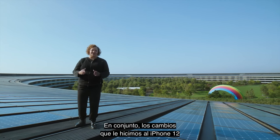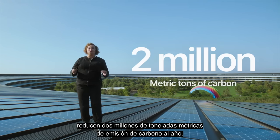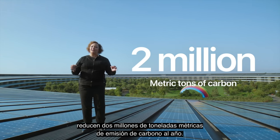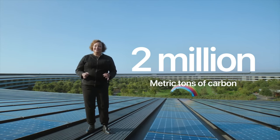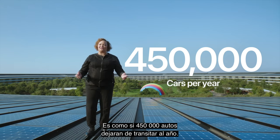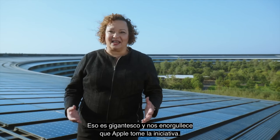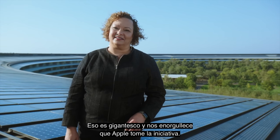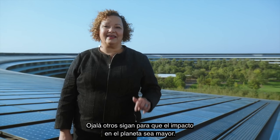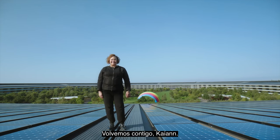Taken all together, the changes we've made for iPhone 12 cut over 2 million metric tons of carbon emissions annually. It's like removing 450,000 cars from the road per year. This is huge, and we're really proud that Apple is taking the lead. We hope others will follow, making this impact even bigger for our planet. Back to you, Cayenne.